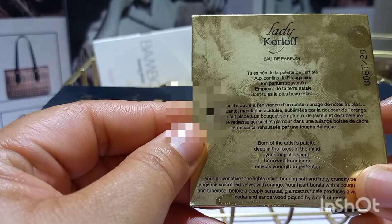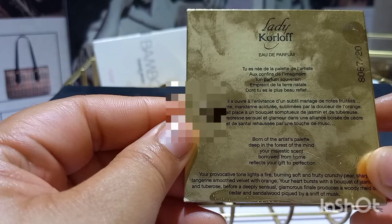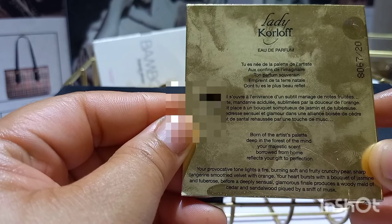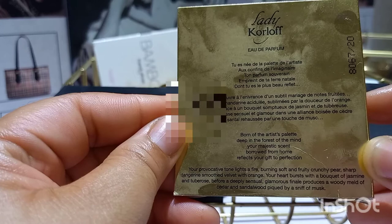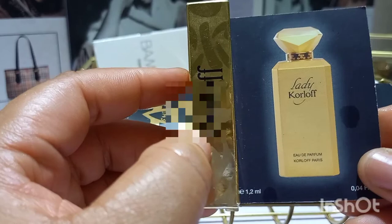Let me read what's at the back here. It says, born of the artist's palette, deep in the forest of the mind, your majestic scent borrowed from home reflects your gift to perfection. Your provocative tone lights a fire, burning soft and fruity, crunchy pear, sharp tangerine, smooth velvet orange. Your heart bursts with a bouquet of jasmine and tuberose before a deeply sensual, glamorous finale produces a woody meld of cedar and sandalwood touched by a sniff of musk. My goodness, who are the guys that write these things, man? These are some hardcore poetic, very nice lyrics right here.